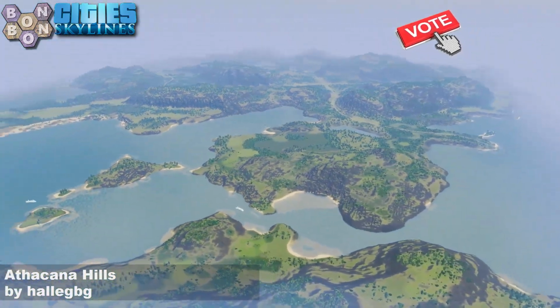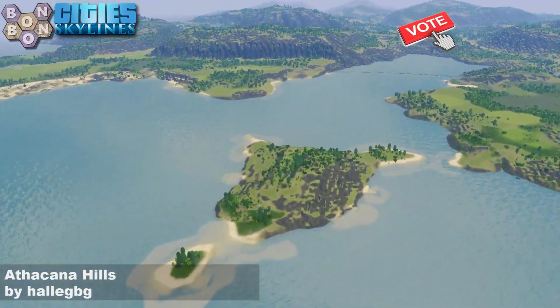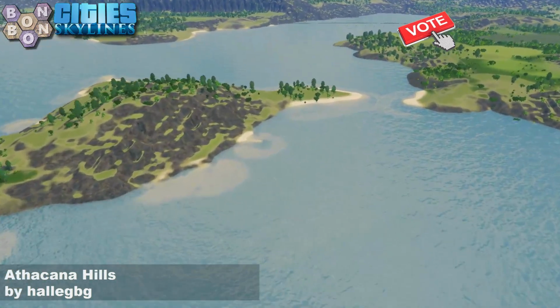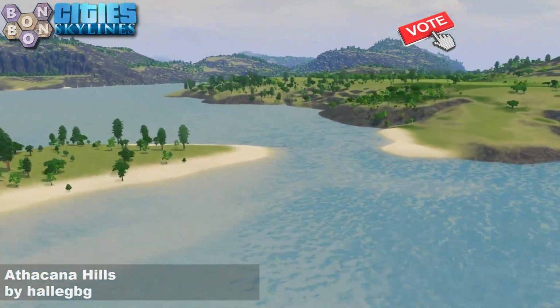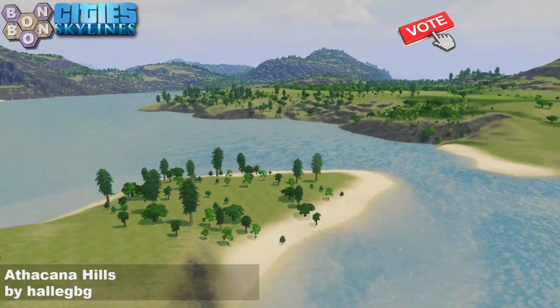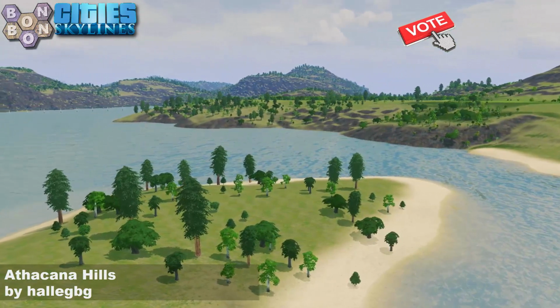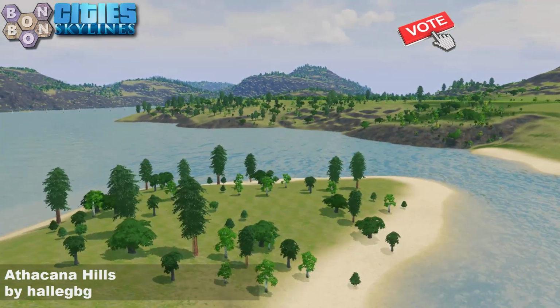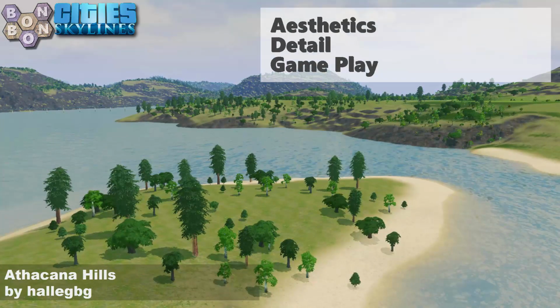But what do you think of it? Is it a 1-star map? Is it a 5-star map? Is it somewhere in between? Your vote really does count. We'll use it at the end of the month for the Viewer's Choice Top 10. Will this be one of the top 10 maps of the month? Only you can decide. What do I think? I think it won't make your top 10, but prove me wrong. I'm very happy to be wrong, but not all the time.